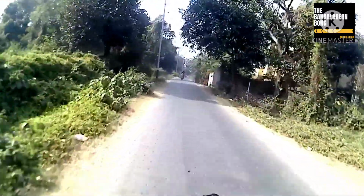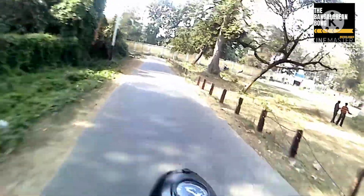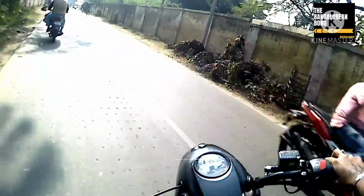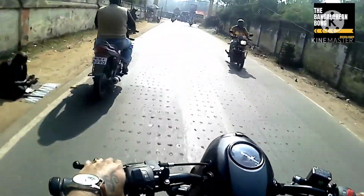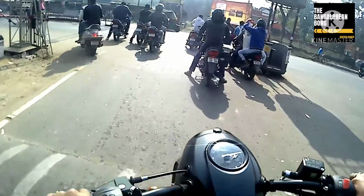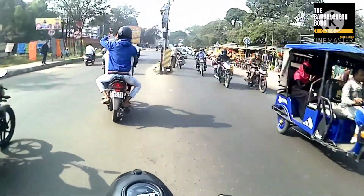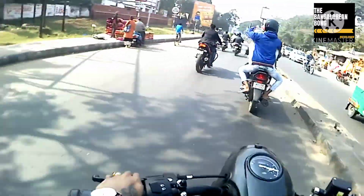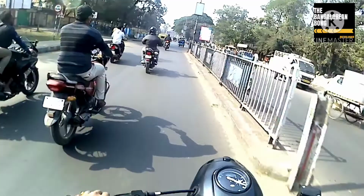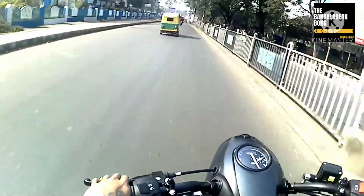Now to talk about the clutch, it is slightly hard. Another thing I don't like about this motorcycle is the gear. It's extremely hard, so you literally need to push hard. But what I understood from the showroom guys is that this particular motorcycle has that issue. If you take the actual motorcycle when you take delivery, you will not feel that, because otherwise the gear shifting is very smooth.